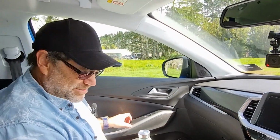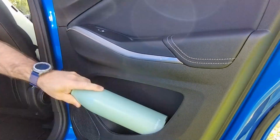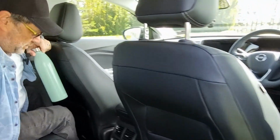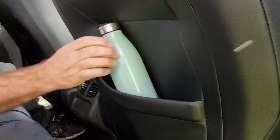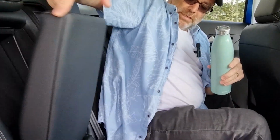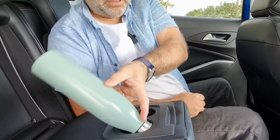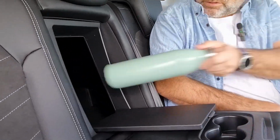Yeah, kind of a fail on the water bottle test, to be honest, on the front and in the back. And it does actually fit in the zip pocket. Okay, and we've got pockets in both seats. Cool, that's good, that works. And how about this? No, that's a big fail, but you could just chuck it in the boot.